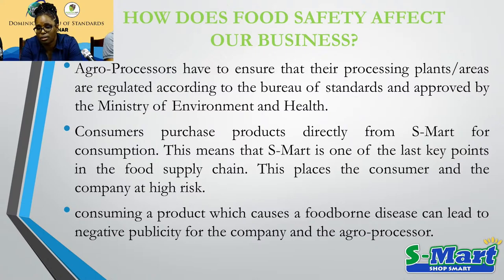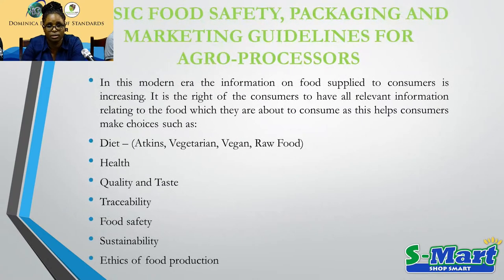In that, as I mentioned about SMART, as it relates to the agro-processors, your labeling speaks a lot of your product. It advertises for yourself. So even if the consumer might say that they buy it from SMART, the negative feedback will also point to you as the agro-processor, because based on the labeling, they too can contact you. Your information will be there, like the gentleman from Campbell's has mentioned. Your contact information, your address, everything will be on there. So they too can also reach out to you in reference to any negative impact that your product has provided.